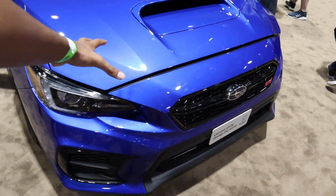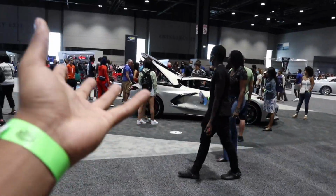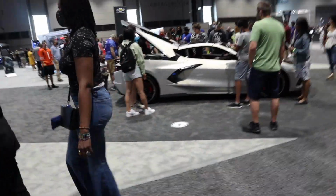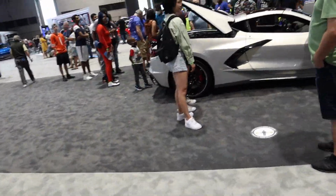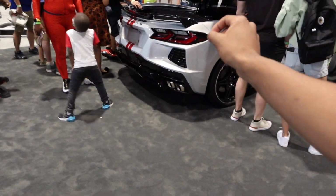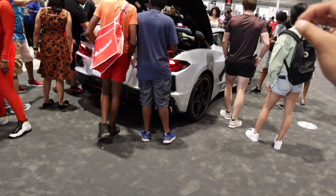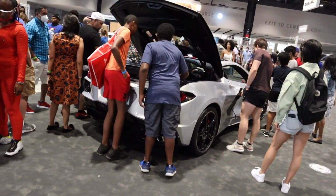Always been a fan of this, as you guys know. The WRX STI. Got the new C8. A lot of people surrounding it, so I'm not gonna talk into it too much. I was trying to get a review on this car at one point, but it never happened. The new Z06 has the exhaust in the center, which was a very good move for them. I just think the car is a little disproportionate, but it looks good overall.